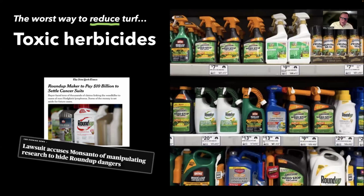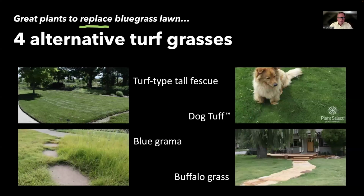The way not to do this is to spread dangerous chemicals on there. Roundup has been shown to cause cancer. It's just a really bad thing. It breaks my heart every time I go into a big box store or a hardware store and see row after row of dangerous poisonous chemicals that people think, well, it's perfectly fine to put in your garden. And the fact is it's not. Please don't do that. Use these other three methods. It'll achieve the same thing.